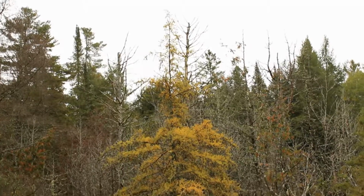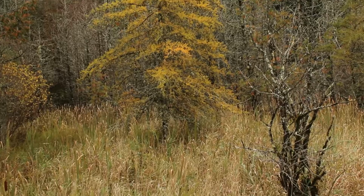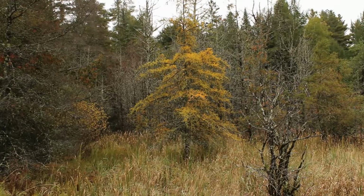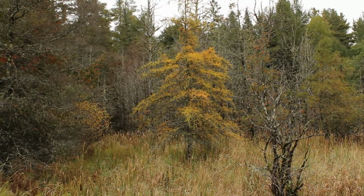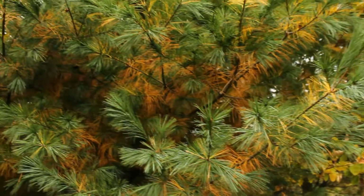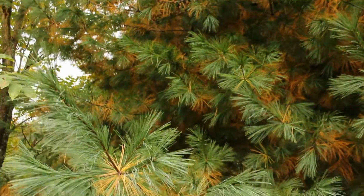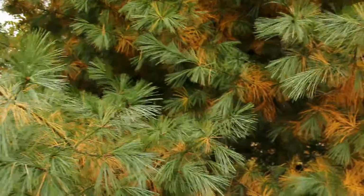There's of course the tamarack or larch, which turns a brilliant yellow before dropping all of its needles in the fall and remaining bare throughout the winter. However, evergreens lose needles, just not all of them, in the fall also. Each species of evergreen does not lose their needles at the same rate.